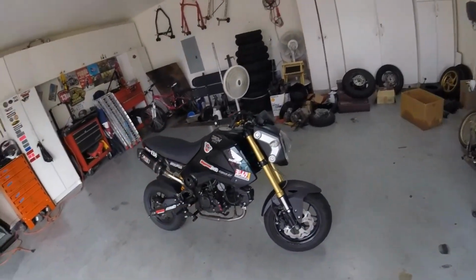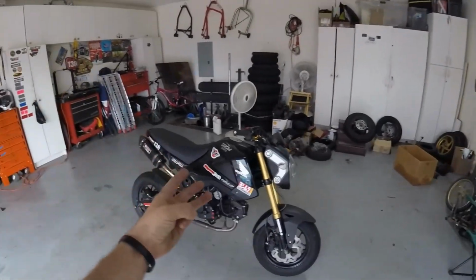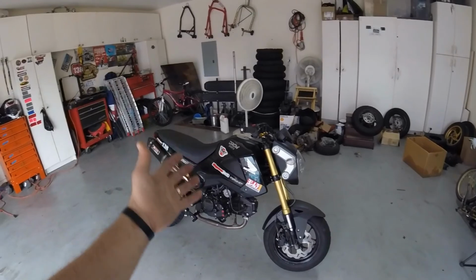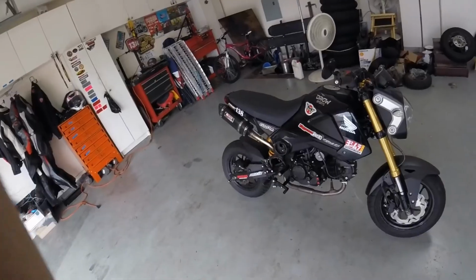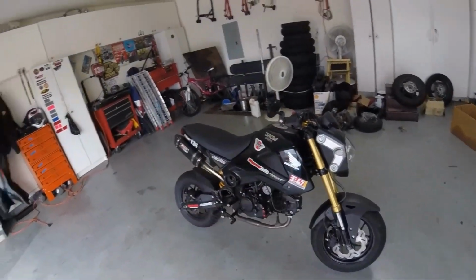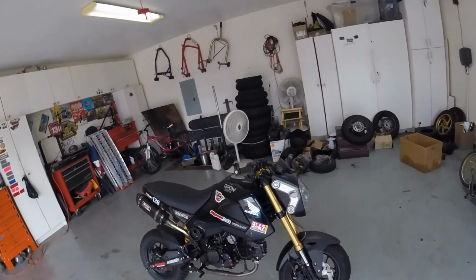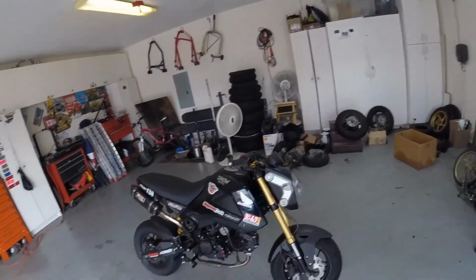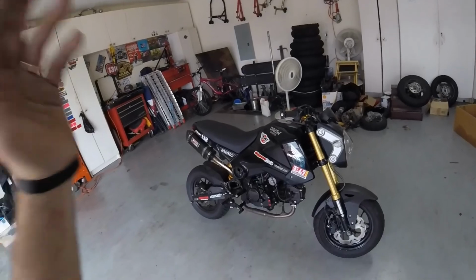So the mods are as follows. I've got a 133cc kit on it, a DCR cam, DCR titanium valves, the Kawasaki clutch cover, a Barnett Racing clutch, the Kawasaki 5-speed transmission, Driven Racing rear sets, Öhlins shock, Öhlins forks, Yoshimura exhaust, the Monkey Box intake, Dynojet PC5 with the wideband 2 controller, lower Renthal bars, just so much stuff.